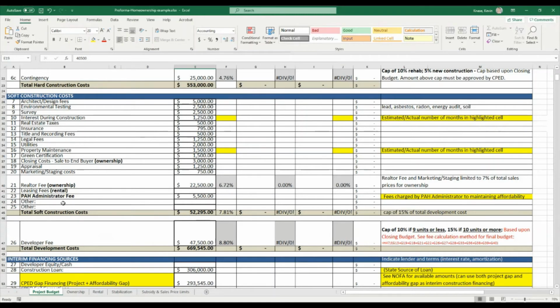And then you can put in your realtor fee, and there is a limit of 7% of the sales price for marketing and staging costs, which I'll show where that goes in this pro forma in a little bit. And this particular project that I am demonstrating is a perpetually affordable housing program project.